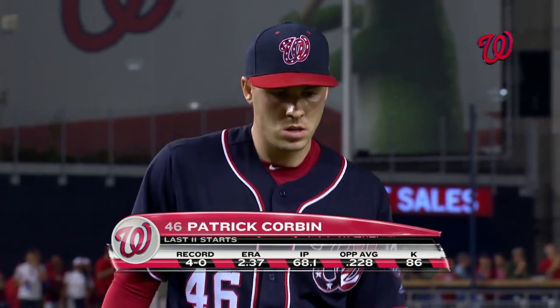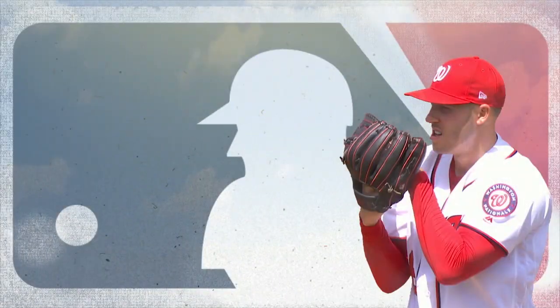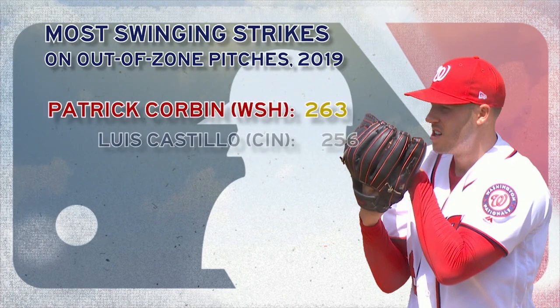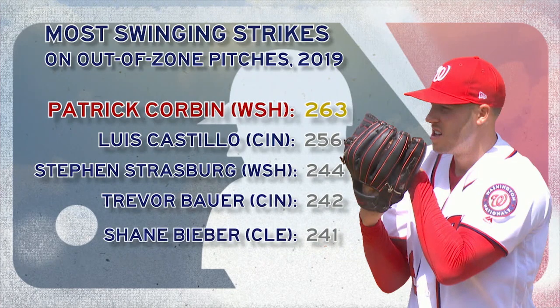And look at Patrick Corbin, his last 11 starts. Yeah, and the big thing about major league hitters, you throw it over the heart of the plate, they will kill you. So the key is out of zone pitches, getting swung on for strikes, and Patrick Corbin is one of the big-time masters of that in all of Major League Baseball. Yeah, because this stuff is nasty.